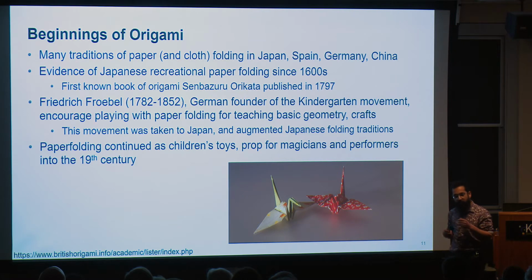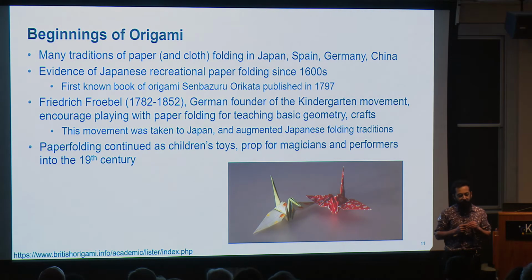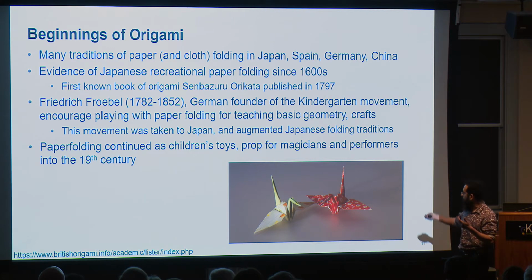And up until the 19th century, paper folding had kind of become established as a toy, as a recreational pastime. It had ceremonial uses in Japan. And also, interestingly enough, props for magicians and stage show artists who would perform on stage. And there were a number of traditional origami designs kind of set by this point. And you all know the paper crane. And it wasn't until the 20th century that we started seeing origami become more complex beyond these simple designs.